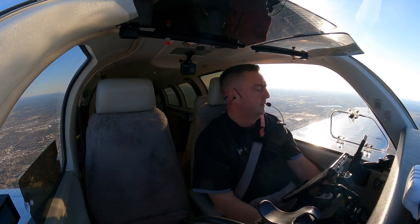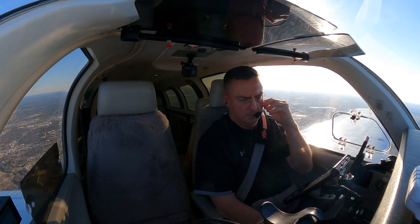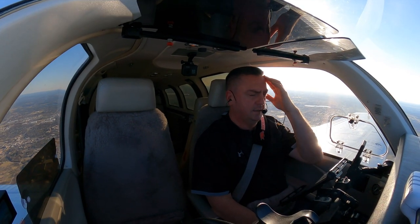Roger, descend and maintain 6,000, turn 5 degrees right, vector for the visual approach runway 18. Down to 6,000.